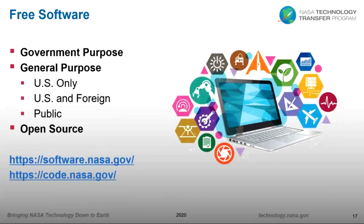And lastly, we have our free software, which is really awesome. So our free software allows companies to use NASA software that was created for our moon space missions, whatever it might be, Earth-based missions. And so there's three main categories, and then within the general purpose, there's three other categories.